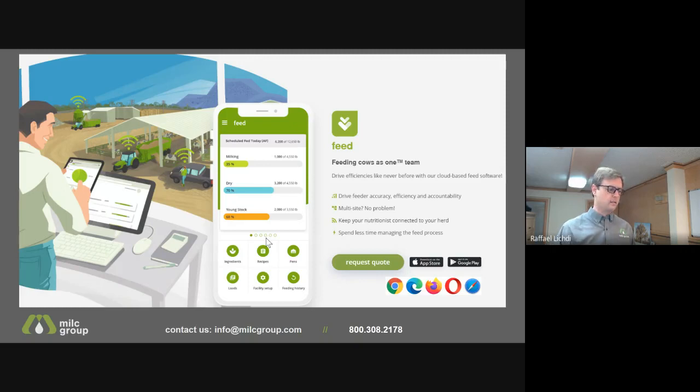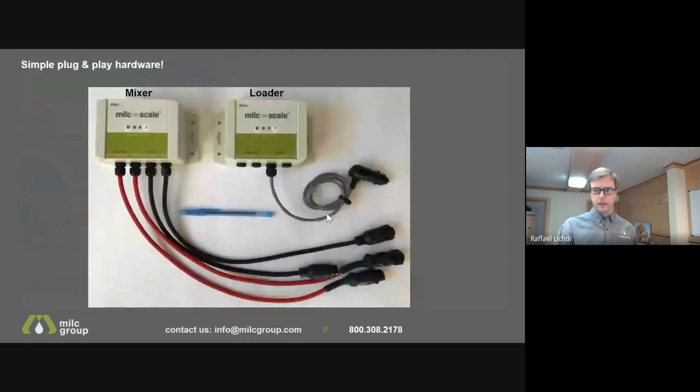And of course, it does all the things a full-fledged feed program does, from tracking dry matter intakes, inventories, those types of things. Simplicity is important all the way through.